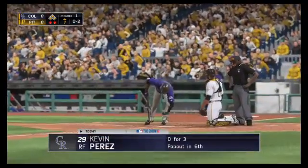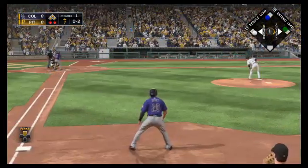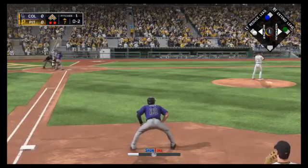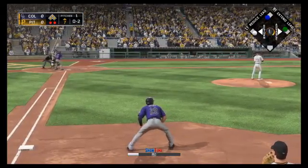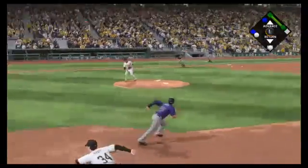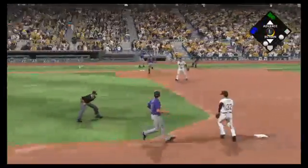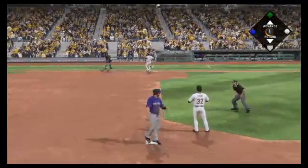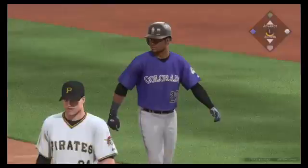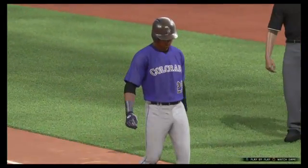Kevin Perez will step in now in a big spot here in a game as close as this one. And a chance at redemption, too, because he hasn't done much through his first 3 plate appearances, but he could make up for all of that with a base hit right here. This is hit to third. Is he going to get out of this? Oh, he spoke too soon. He beats it out at first. 1 run scores. Well, this has been a tight one.